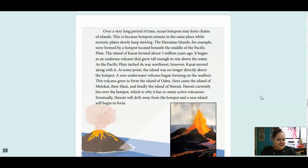Oahu. Not sure how to say that. Sorry, guys. Next came the island of Molokai, then Maui, and finally, the island of Hawaii. Hawaii currently lies over the hotspot, which is why it has so many active volcanoes. Eventually, Hawaii will drift away from the hotspot and a new island will begin to form.